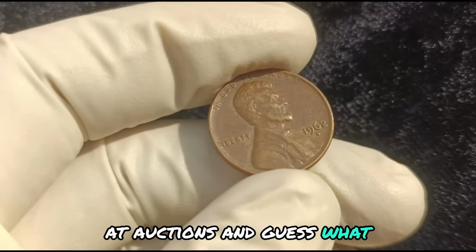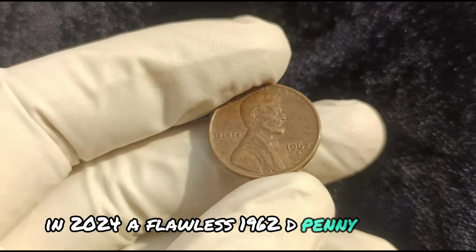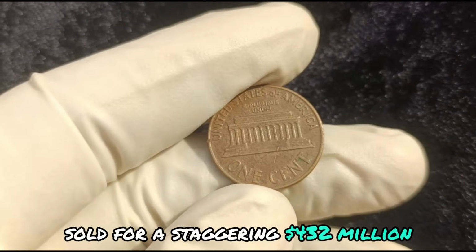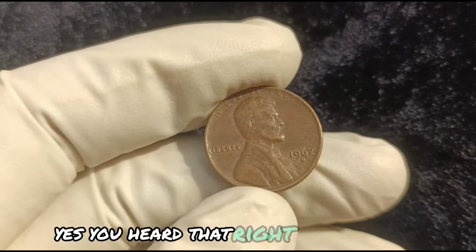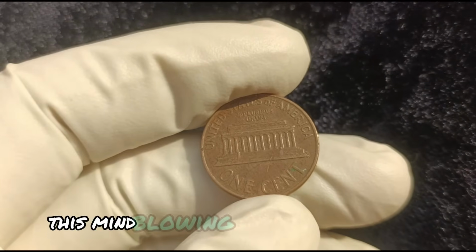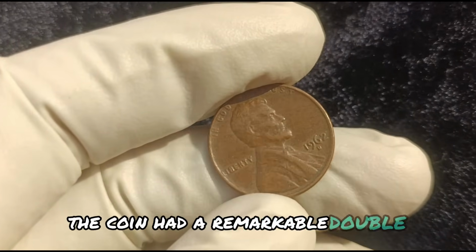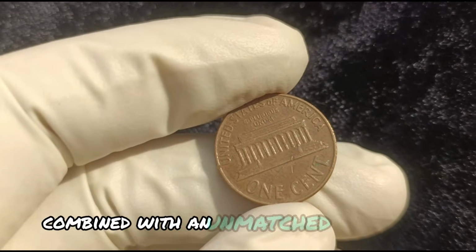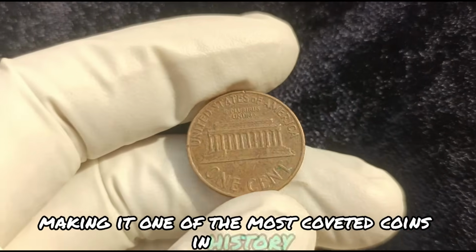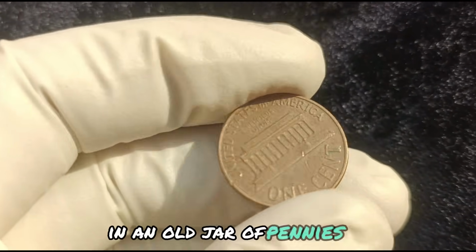And guess what? In 2024, a flawless 1962 penny with a unique error sold for a staggering $432 million. Yes, you heard that right. $432 million. This mind-blowing sale shook the numismatic world. The coin had a remarkable double die obverse error combined with an unmatched mint state grade, making it one of the most coveted coins in history. Imagine finding something like this in an old jar of pennies.